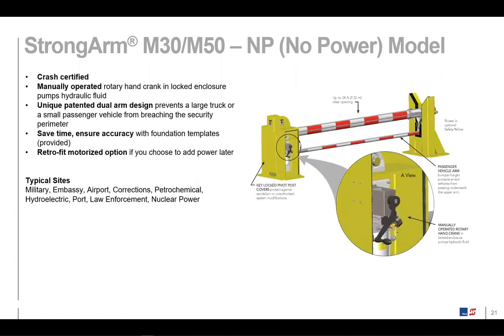And for some of those, let's say a lot of airports might have a gate that they only open every now and then for a maintenance thing, and they don't have power out there. So we do offer what we call the NP version, the non-powered model. It's really identical, other than if you looked in the electrical cabinet side, there's nothing but a ground lug in there. And on the hydraulic side, we've replaced that AC or DC motor that would drive the simple gear pump in the hydraulic system. We've replaced that with a gear box with a hand crank on it. And it takes about a couple minutes to crank it up.